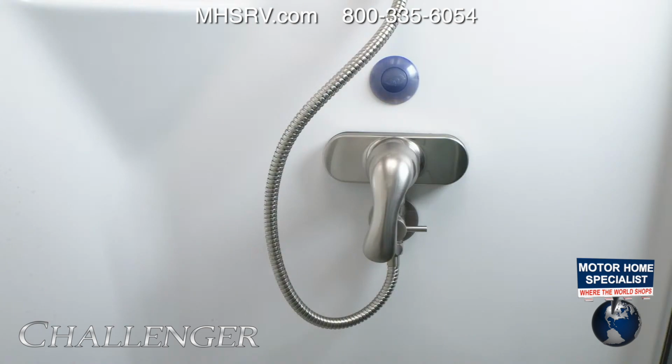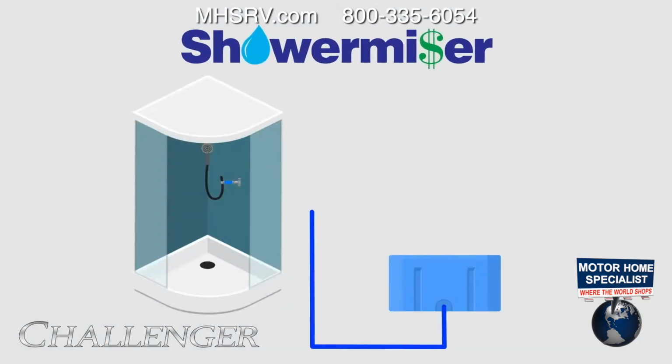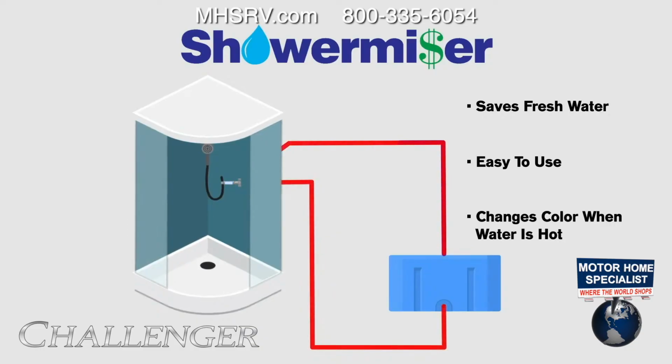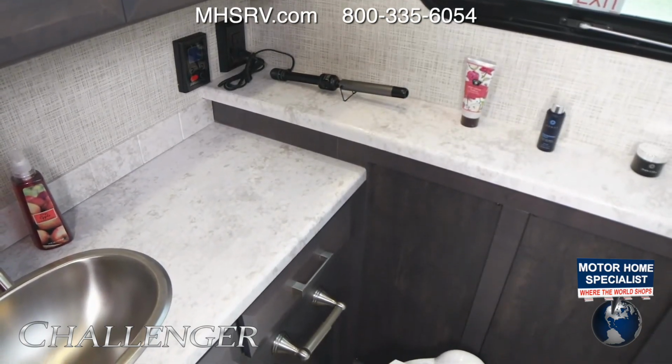We'll talk about that in a minute here. As the water gets hot, that disc will turn from a blue to a bluish white. Now you know you have hot water. You go ahead, you crack the valve. Hot water, you did not waste a drop. It's a great feature to have. It is the shower miser.